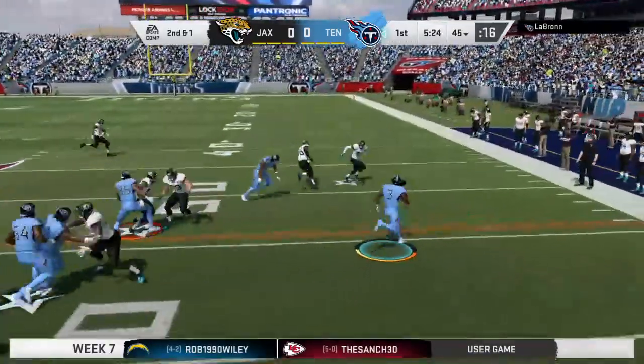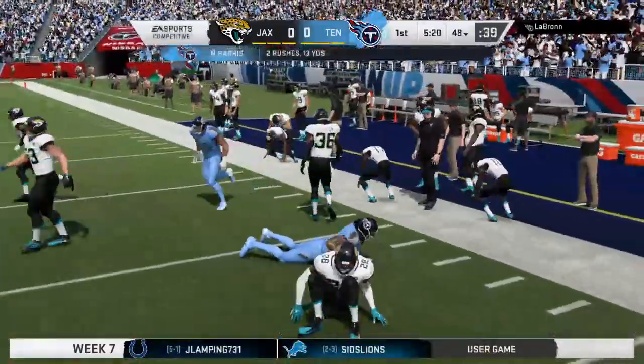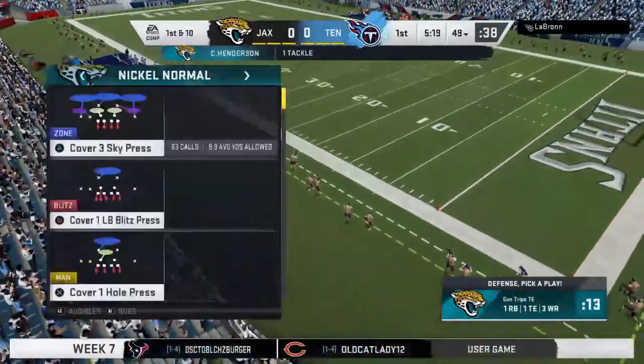On 2nd down, this is Harris. And he'll be brought down just shy of midfield at the 49-yard line. 4 yards the pickup, 1st down.